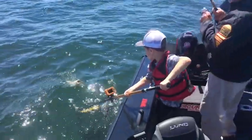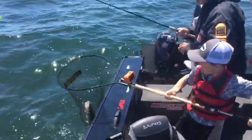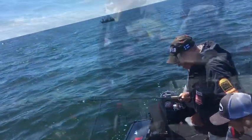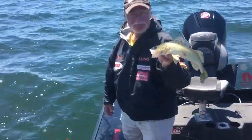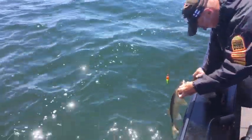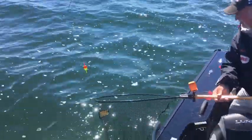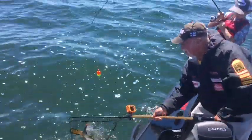Dad's got another one here. Parker's going to net it. That's in. All right. Oh, that'd be another nice eater there. We'll get him back. Good job, Dad. All right, my son Parker's got another one. Dad Nate's on the net. I'll keep an eye on mine so we don't miss any doubles.